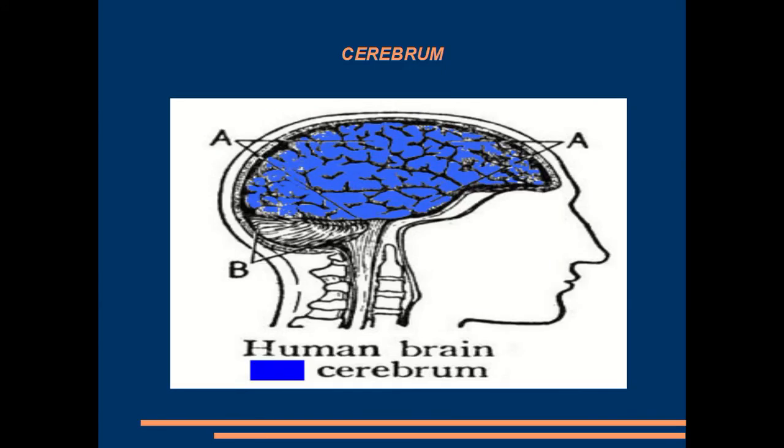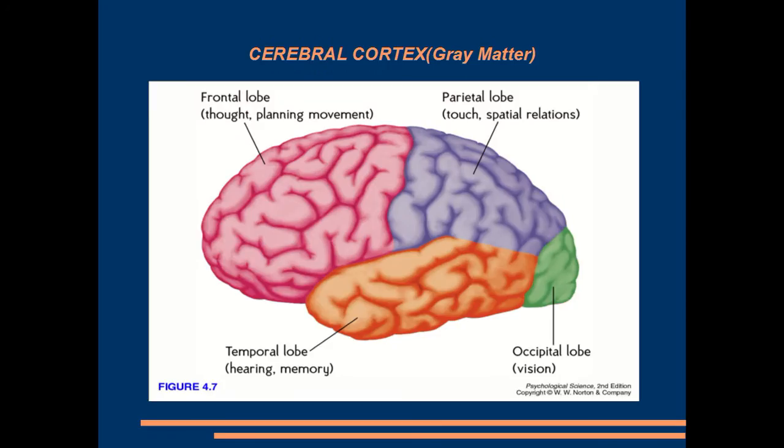Cerebrum. The largest part of the human brain is the cerebrum, which is divided into two hemispheres, as we said. Underneath lies the brainstem, and behind it sits the cerebellum. The outermost layer of the cerebrum is the cerebral cortex, which consists of four lobes: the frontal lobe, the parietal lobe, the temporal lobe, and the occipital lobe. Also, cerebrum is the most developed part of the brain. It makes up 80% of brain weight.